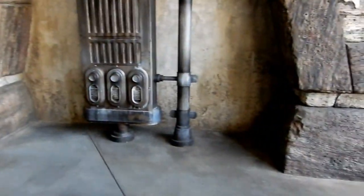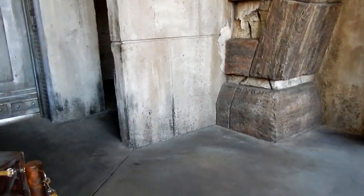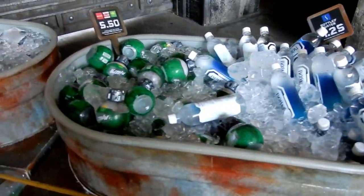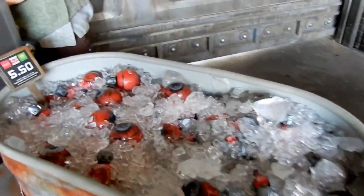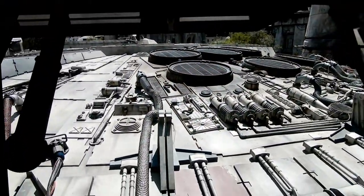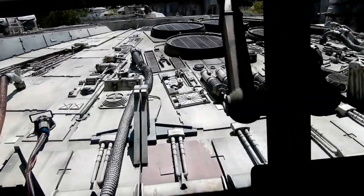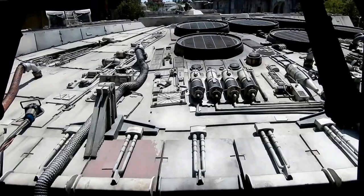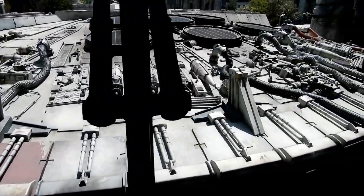Alright, so we're in line, like I said. We just passed a kiosk area where they're selling sunscreen, hats, and mister fans. And if you go a little further, they're selling water and the Sprite and the Coke thermal detonators. Pretty sweet. We're finally in the final level of the queue, and now you can see the top of the Falcon from here. Look how cool that is.